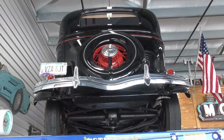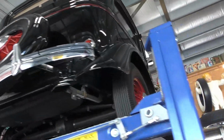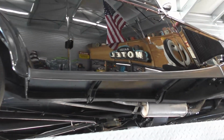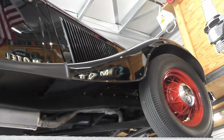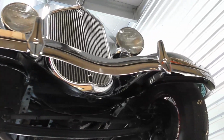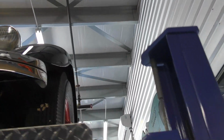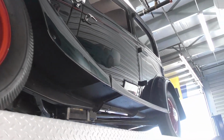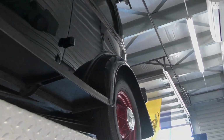Quick little cruise around. See the reflections in the body down here? Very nice. There you go.